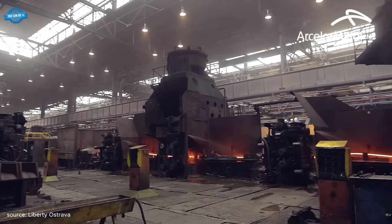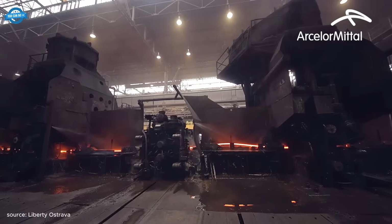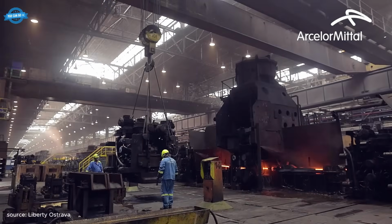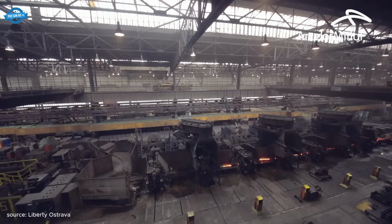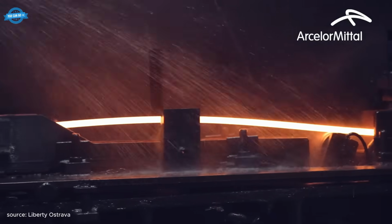AMTB bars feature a continuous thread along their entire length, eliminating the need for additional threading after rolling. This process enhances strength and simplifies handling, making them ideal for construction, tunneling, and geotechnical applications. Their ease of use and high durability make them a preferred choice in infrastructure and mining projects worldwide.